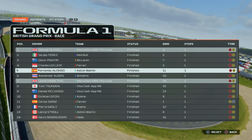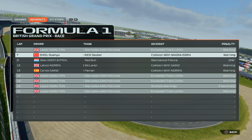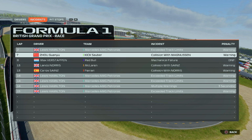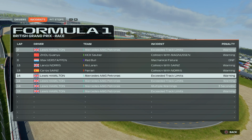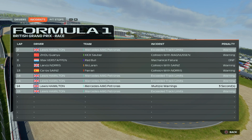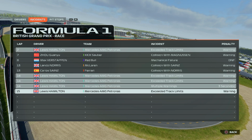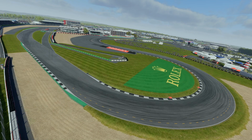In terms of incidents in this Grand Prix, quite a few people were warned for various incidents, and you can see there we got 2 at exactly the same time on lap 14. And I don't really agree with that. I don't know why we got 2 just for going a little bit wide into that corner. We then pushed it a little bit more after that to try and make up. But yeah, disappointing. We lose out on a few points, but it's not the end of the world.